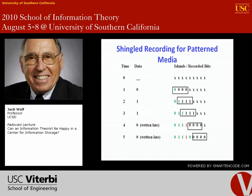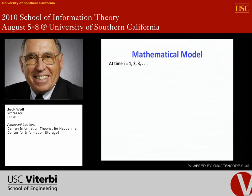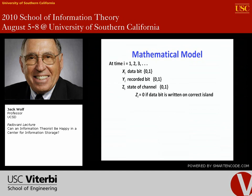So I want to model this. Note that if a data bit written late is the same as the previous bit, there is no error in the recorded bit. But if it's different than the previous bit, there is an error. OK, so here's the model. At time instants 1, 2, 3, et cetera, let x_i be the data bit you want to write, y_i be what you actually record, and z_i be something that indicates whether you write late or not. In particular, z_i equals 0 if the data bit is written on the correct island, and z_i equals 1 if the data bit is written late. Said in another way, y_i equals x_i if z_i equals 0, and y_i equals x_{i-1}, the previous bit because of the shingling, if z_i equals 1.